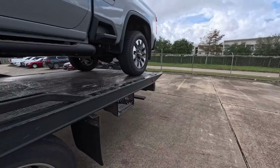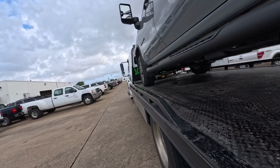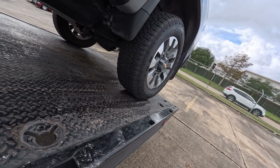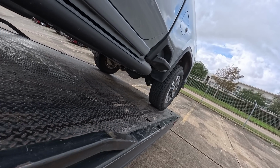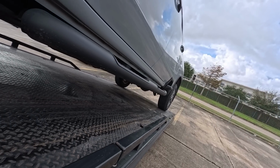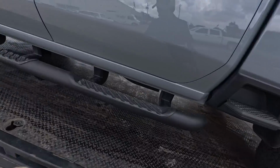All right, so we are back. We're here at the local junkyard, also known as the local Chevrolet dealership. There's a junkyard in every town, seems like. There's a couple around here. Another one right across the street where you can go buy a $100,000 piece of garbage just like this. All right.